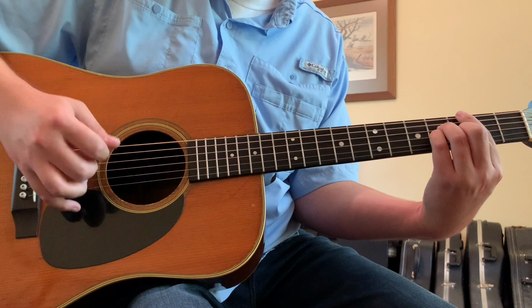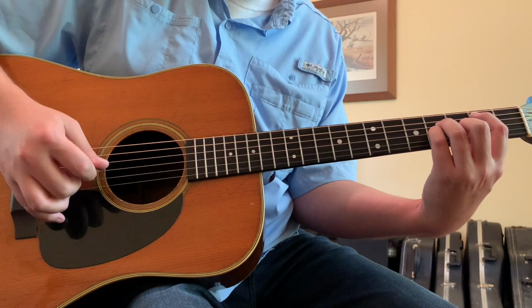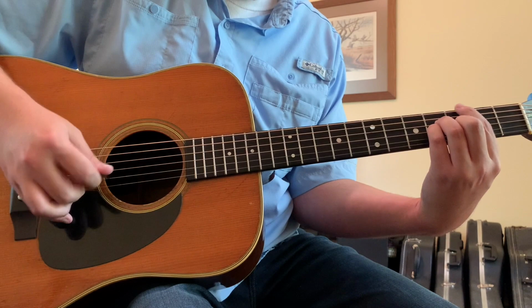Let me know in the comments below which one you think won out, and that if you were forced to buy between boutique and vintage, which you think the better value, the better sound, and overall guitar would be for you.